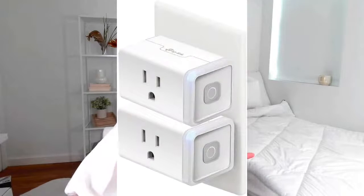If you do get the Casa indoor, you can have it in a 4-pack. Just get the 4-pack, give it to your family or friends, give it to somebody in your household. You're going to have a really good time with that one.